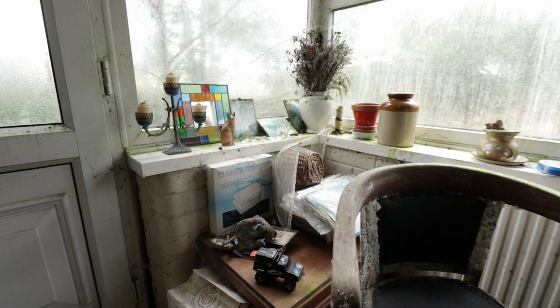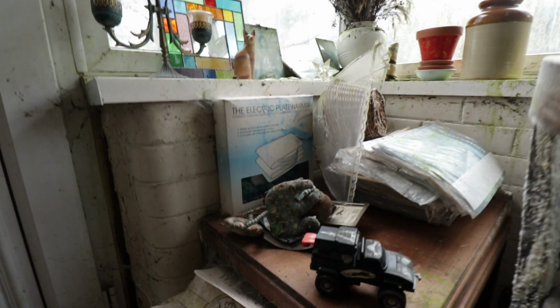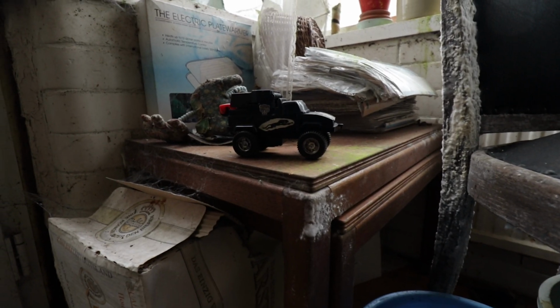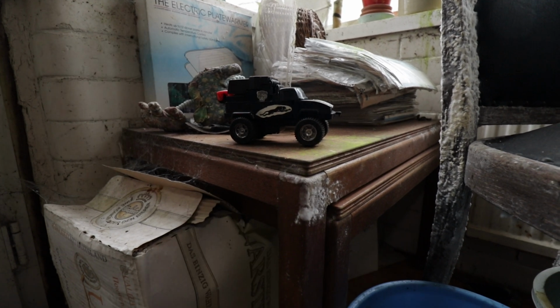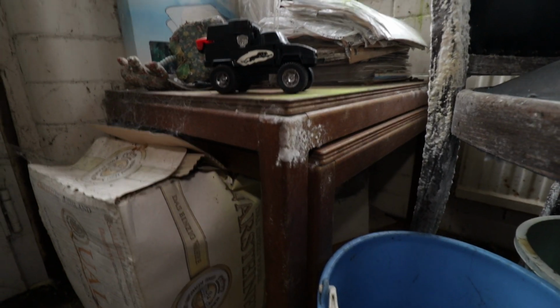Trying to be careful because there's a road right next to this house. The last thing you want to do is get spotted, unfortunately, because some people do get funny. Oh, is that on? Turn the light back on.